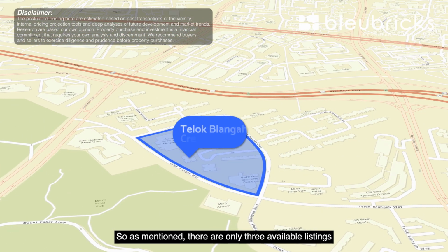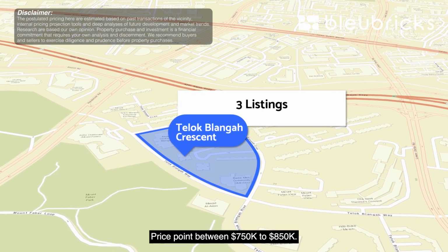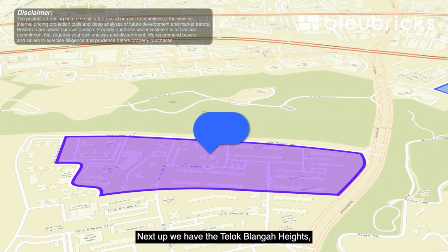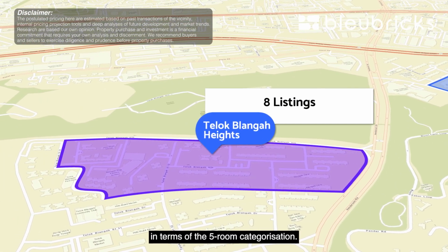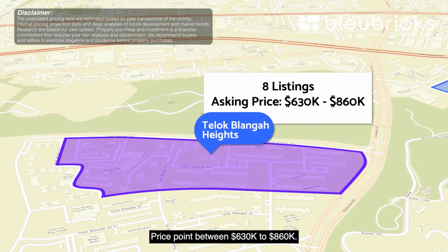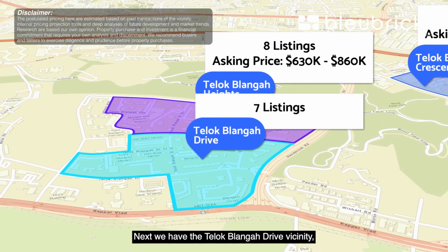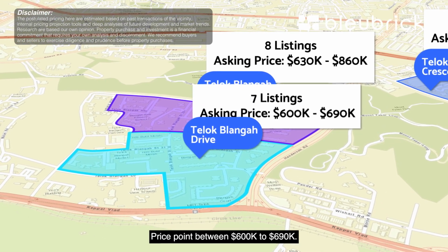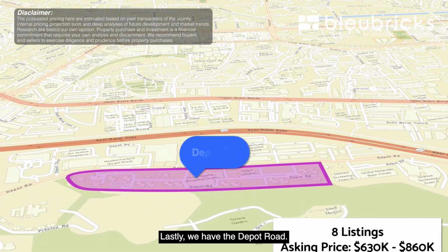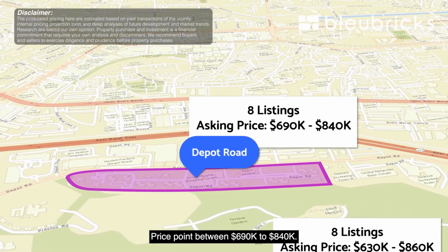As mentioned, there are only 3 available listings at this point in time in the 5-room categorization, with a price point between 750,000 and 850,000. Next up, we have Telok Blangah Heights, 8 available listings in the 5-room categorization, price point between 630,000 and 860,000. Next, we have the Telok Blangah Drive vicinity, 7 available listings for sale, price point between 600,000 and 690,000. Lastly, we have Depot Road, 8 available units, price point between 690,000 and 840,000.